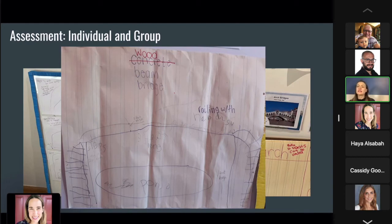And again, different kids can do different things. So some of the kids could draw the circle for the pond, other kids could write pond.